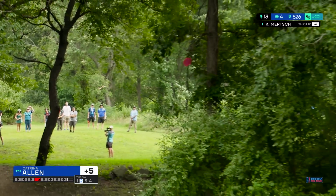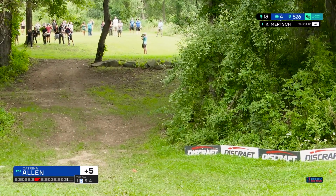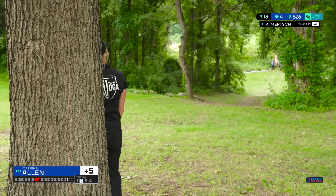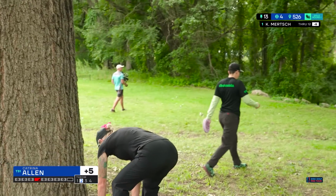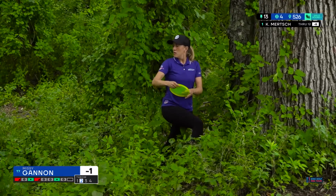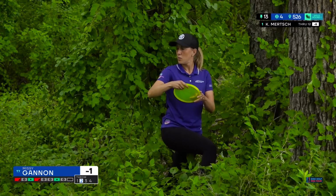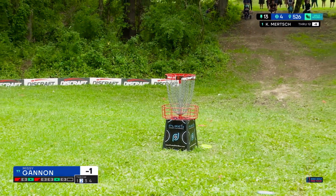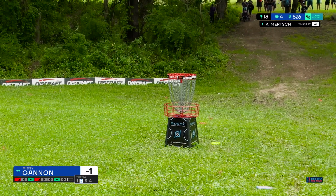Catrina throwing these little forehand shots so good all day, but gets tangled up on this one. She'll be just in circle 2. Little too straight. Missy with a more technical look. Whew, awesome.